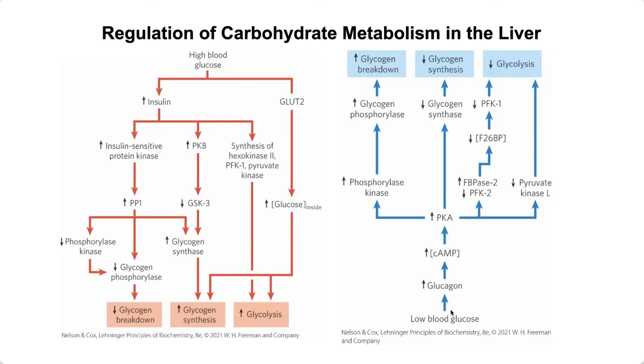Well, in this case, we're basically going to want our liver to break down glycogen and send out glucose. So in response to low blood glucose, now your pancreas, the alpha cells this time, are going to send out glucagon. Glucagon is then going to signal through cyclic AMP and activate PKA. PKA is going to phosphorylate our phosphorylase kinase. When phosphorylase kinase is phosphorylated, it's activated. It's going to phosphorylate and activate glycogen phosphorylase, and that's going to then go and break down glycogen.